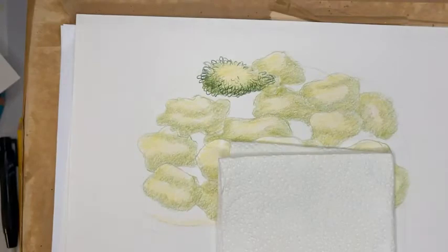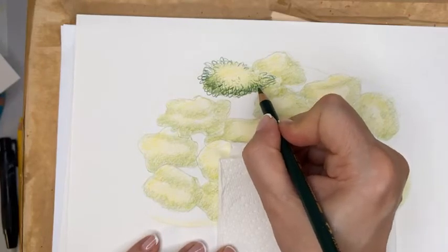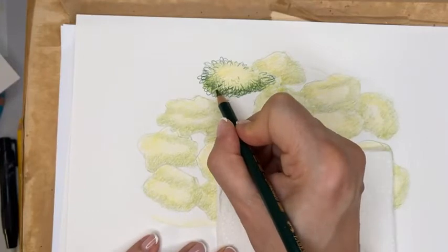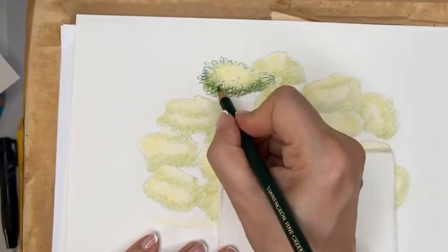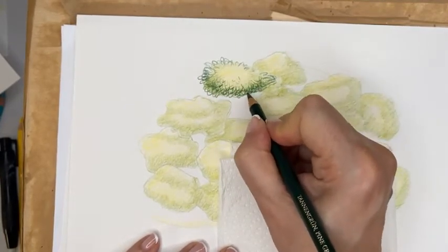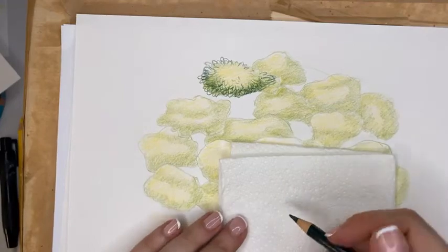And that's it. That's all we need to do for each section. You're going to go around with your loops and then go back in with a little bit of green. You can colour it in a little bit just to add in a little bit of depth and tone, and then some darker little flicks that again give it more texture, more tone. And that's it. So we're going to do that for each section now.